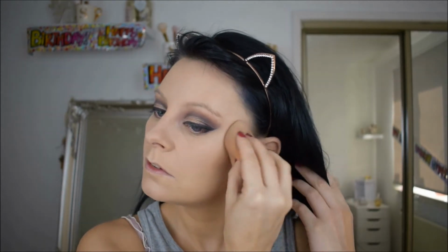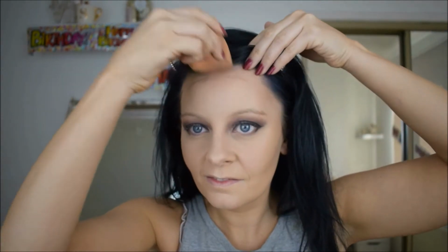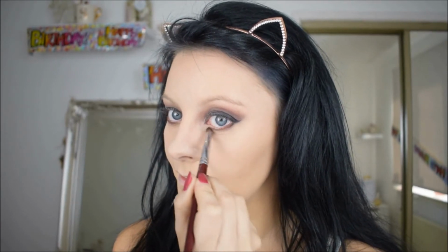This is the Illamasqua Gel Sculpt, so I'm going in with that to contour. It is a cream contour, so make sure you don't powder those areas first. I'm actually really loving this product at the moment. And I'm just finishing off under the eyes with all the same transition colours that we used on top. I'm first going in with a little bullet brush and then I'll blend it out with a bigger one.